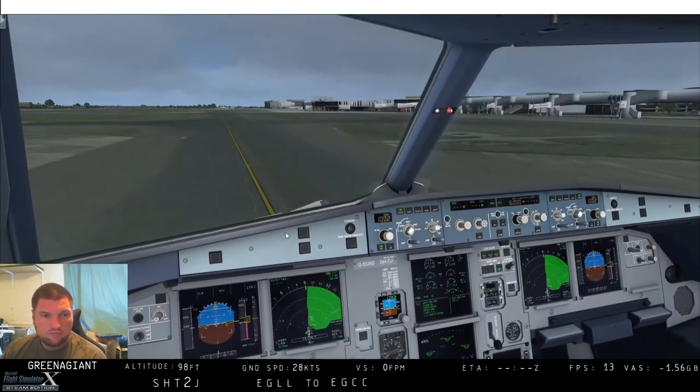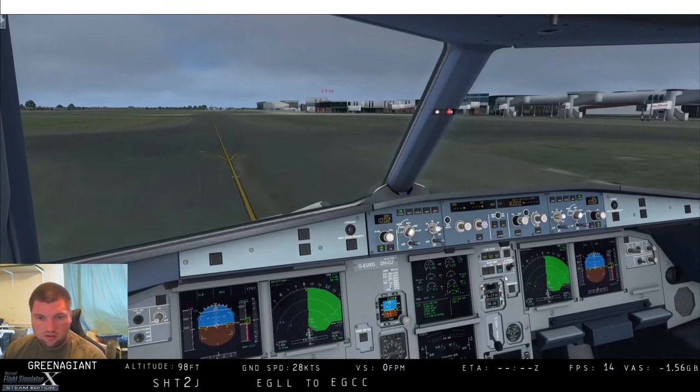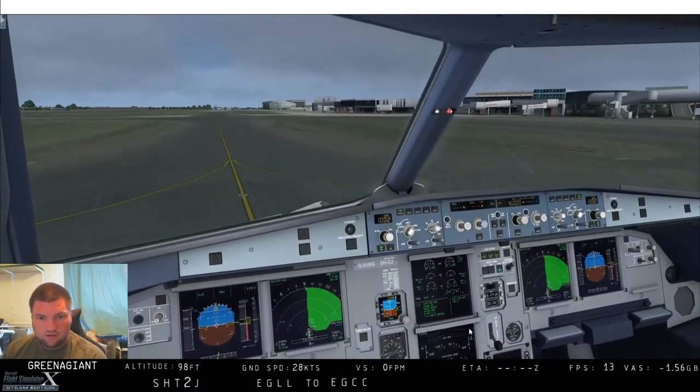TA/RA, tilt is above. Air Canada 857, ready for taxi. Brakes are good, spoilers are good.